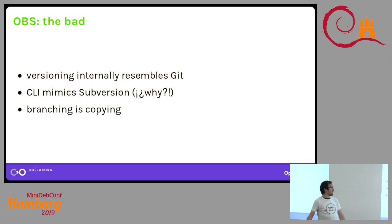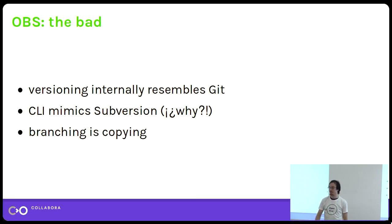That was the good thing about OBS. And now the bad thing about OBS. The versioning system, internally, resembles Git, because it stores binary blobs, hashes them using SHA-256 or something, and references those internal hashes everywhere. The backend is written in Perl, and I don't mean that in a good way. It implements a custom database in text files, which references those blob hashes, which is sort of a good thing, but the way it is done is not very good. So I guess it needs a major rewrite, but that's out of scope of this presentation.